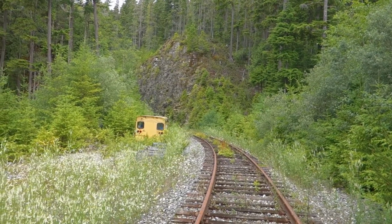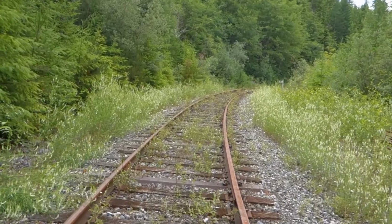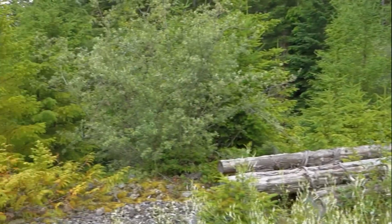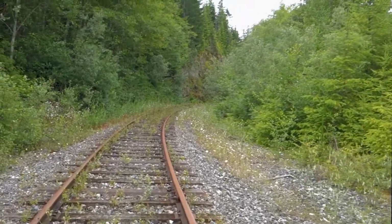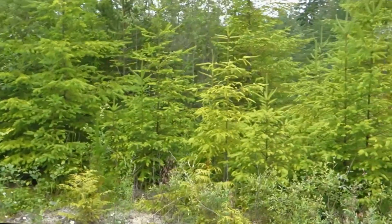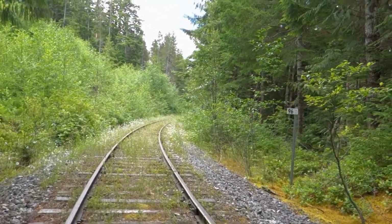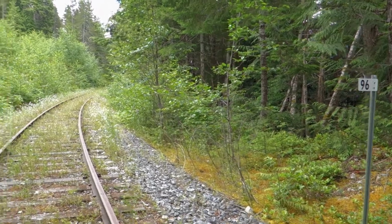Okay, this ends the attractions part of this walk this morning. And now, just over a mile back to Noomas Creek crossing. The creek's down in there. Not sure how close this is to the bridge that used to be. But 26 years of growth right there. This is curve 96. So this is also mile 13. Okay, onward.